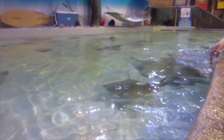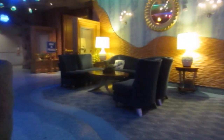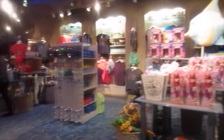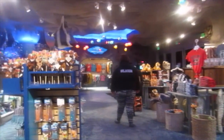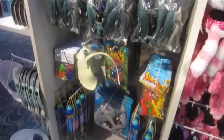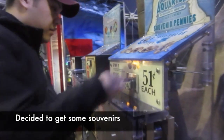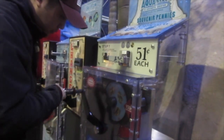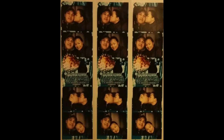The aquarium also features an interactive Stingray Reef Touch Tank, a full-service restaurant, an upscale bar, a fully equipped ballroom, and a gift shop. We stopped to pick up some penny souvenirs and take some photos at the photo booth and decide to call it a night.